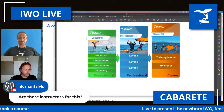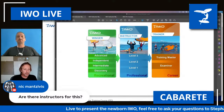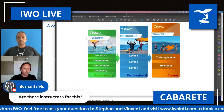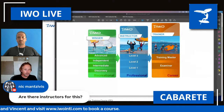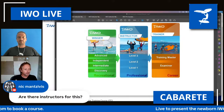Exactly. So you have to show your level. You have to show that you can teach. So you start by teaching each other, the other candidates in the course. And then from that, with this appendix as knowledge and with your trainer, you start teaching real-life, true students who are invited to the school to learn how to wing.